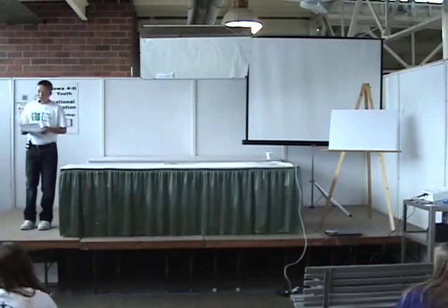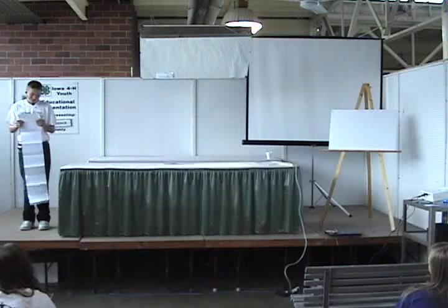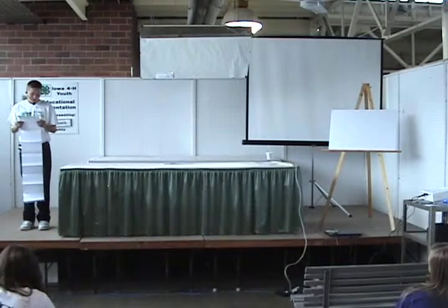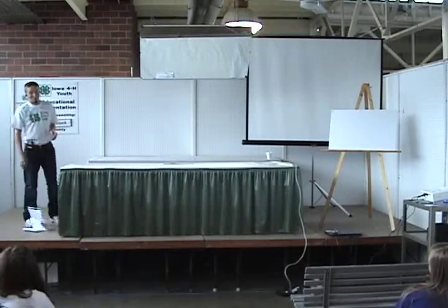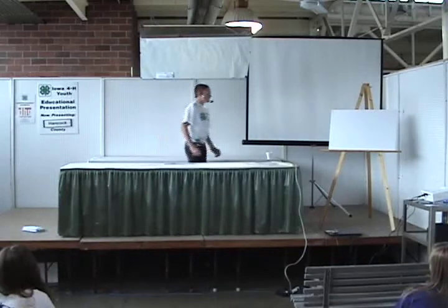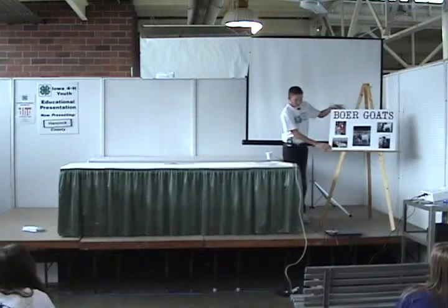Hi, I'm going to list off all the names of goats. There's the Nubian goat, the dwarf goat, fainting goat, the pygmy goat, the Angora goat. Well, I won't want to bore you all by telling you all of those goats, but I am going to bore you by telling you all about the Boer goat.